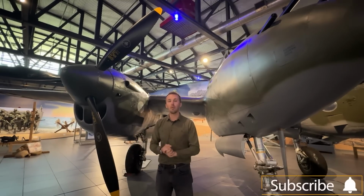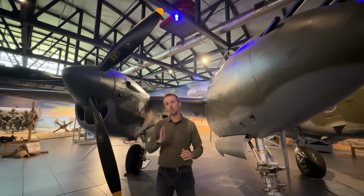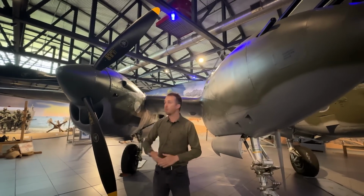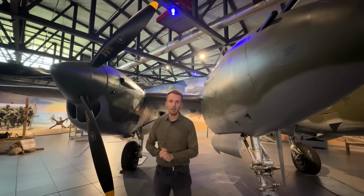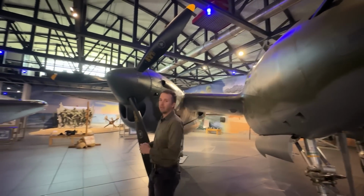Now, feathered propellers, of course, mean that you put the blade almost perpendicular to the airflow, minimizing air resistance. Because if you lose one of these engines, you don't want to have essentially 3 speed brakes on there, and that would of course not be beneficial. So by feathering, you're getting around this issue.